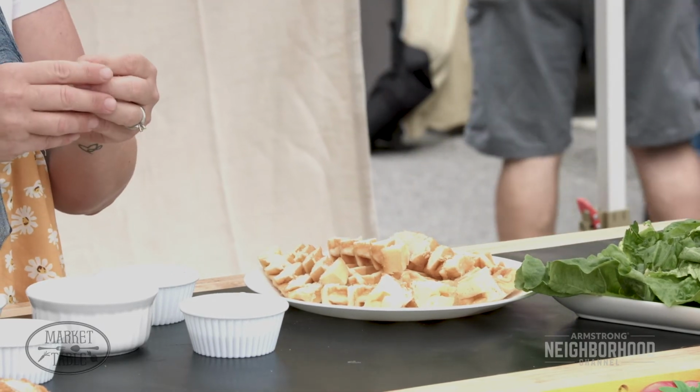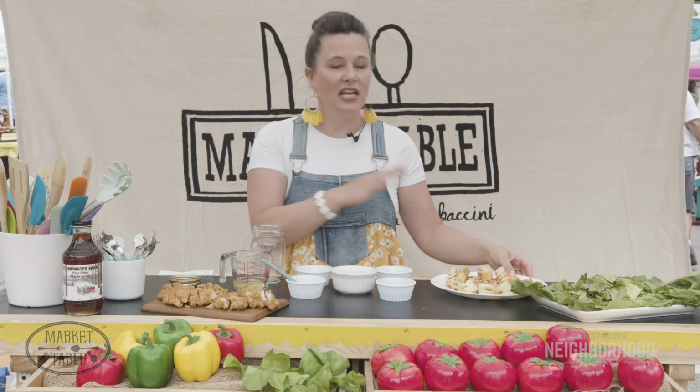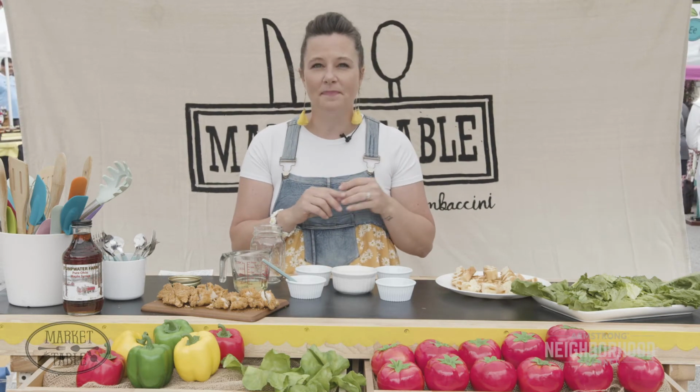Put them back in the oven for maybe 10, 15 minutes at 350. Keep an eye on them and let them crisp up that way. It's just an easy solution to make sure that your waffles are the right consistency for this recipe. Soggy waffles aren't really that great in a salad.